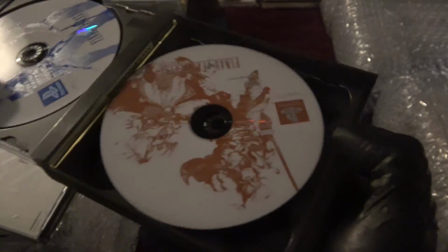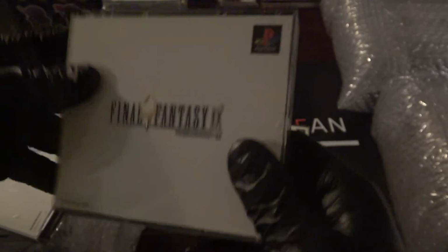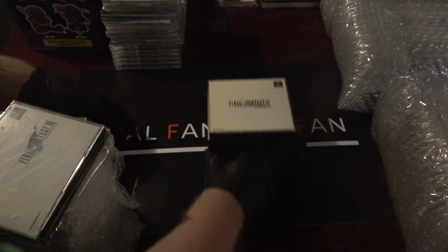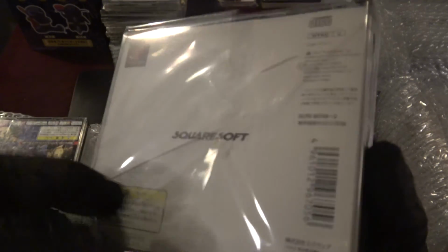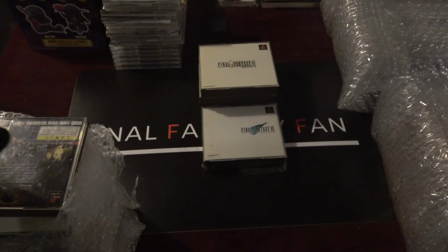I noticed the CDs are loose in this one, so gonna reattach them. Just come with a booklet. Nope, no booklet either. So that's the third copy of Final Fantasy IX. Final Fantasy IX is my second favorite Final Fantasy game after 6. We got Final Fantasy VII. We put back in the seal. So we got one Final Fantasy VII, three Final Fantasy IX.